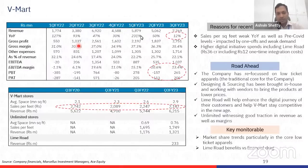So definitely there is some demand concern on VMart. And secondly, particularly in this quarter, they also had some one-off impact because of the LimeRoad acquisition. There is a one-time integration cost, which further impacted the margins, especially in the third quarter of FY23.